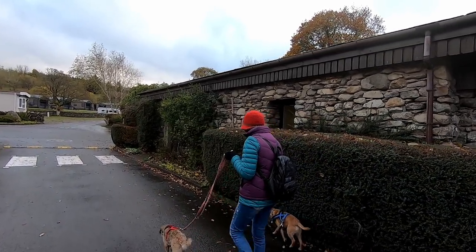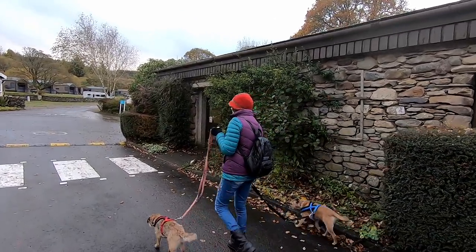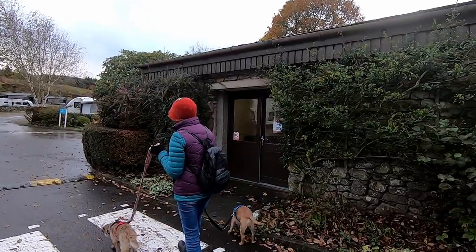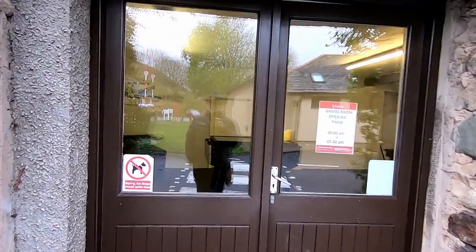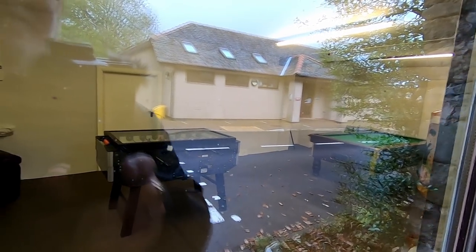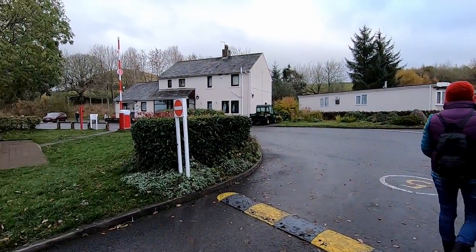And yeah, it's a little building with a door on it saying coroner's office, which is rather strange. Let's just have a quick look in the games room. There you go, there's a pool table and table football, some comfortable chairs, and the reception is just over here.